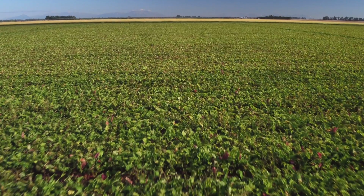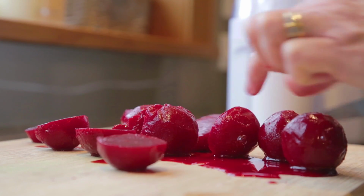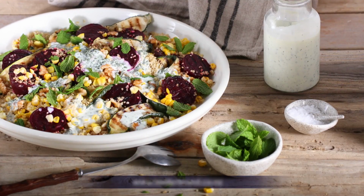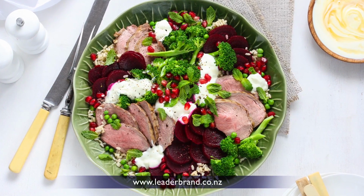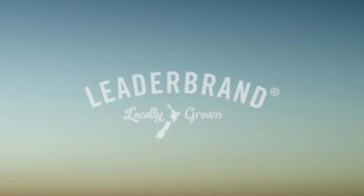to its origins. The great thing about our baby beets is their natural flavour, versatility and convenience. No preparation required and ready to eat. Check out our website for our favourite recipes and start enjoying the benefits of our baby beets today. The best beetroot in the world, grown right here on your back doorstep.